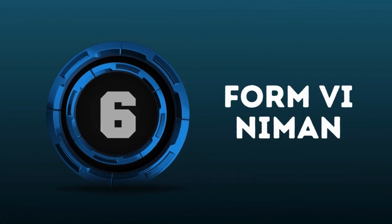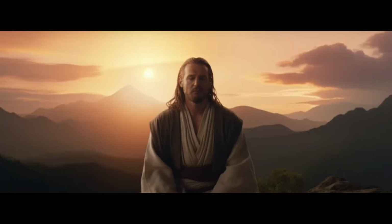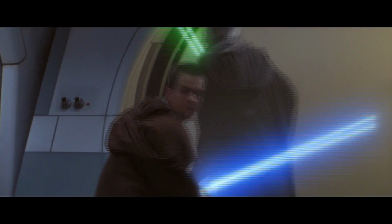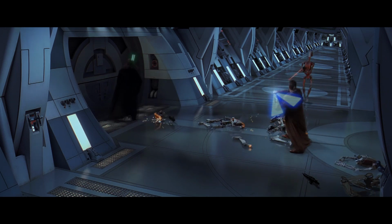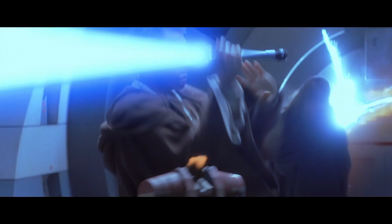Form 6. Form 6, Niman, was a style that balanced the offensive and defensive elements of earlier forms. It was often referred to as a compromise style, incorporating elements from all other forms. Its practitioners, like the noble Jedi masters who followed it, often preferred a more diplomatic approach to combat, relying on balance, mindfulness, and less physical aggression.